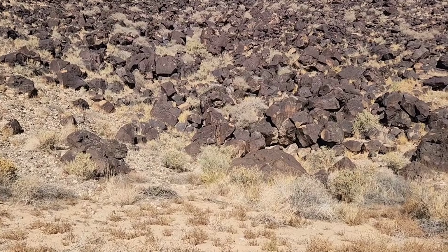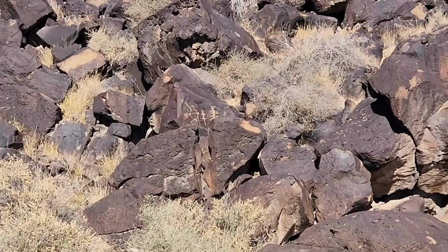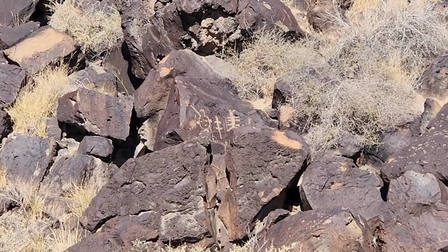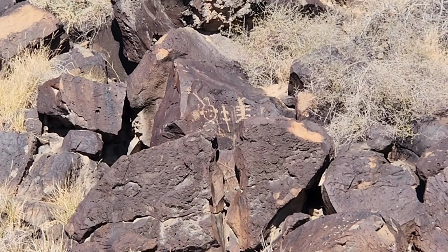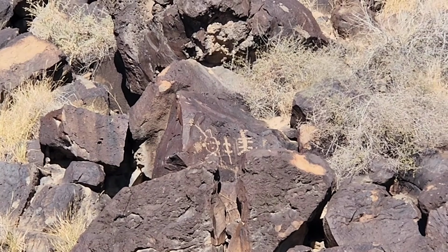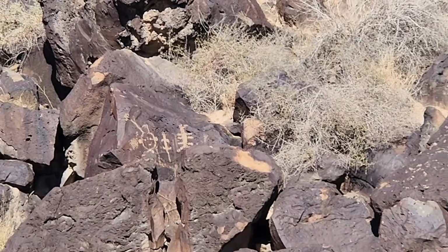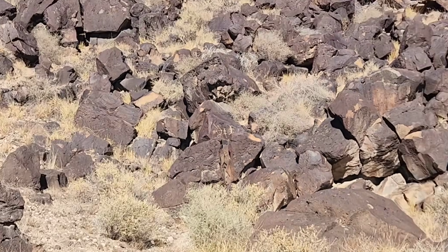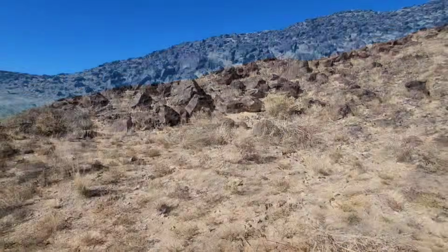So, oh my goodness, didn't even see these. Looks like a lizard. And I don't know. Turtle? Bird? Centipede? That's wild. I wonder what they were trying to communicate there.